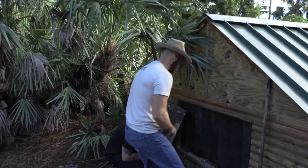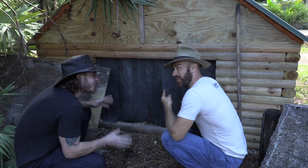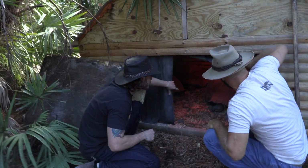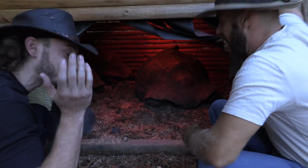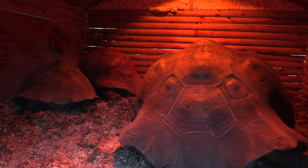The Galapagos and Aldabra tortoises. This is how you know it's going to be a good day. When they go in themselves, you don't have to. Yeah, they go in themselves. I remember watching you back in the day trying to herd your Galapagos. I'm what is lovingly referred to as a turd herder.